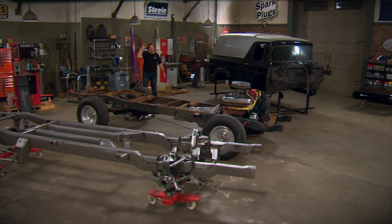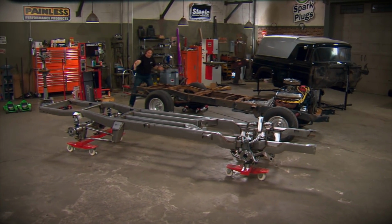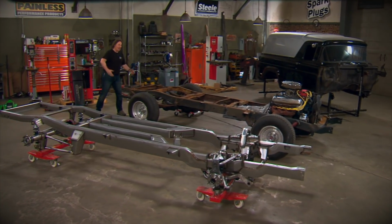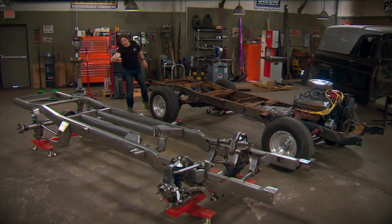where we've just picked up our new chassis from the Roadster Shop. Now, with the two chassis side by side, you can really start to see the difference between the original 1959 version and the Roadster Shop version.